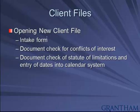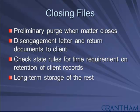When you open a new client file, you need to make sure that you have new forms, you check for conflicts of interest, you check the statute of limitations and enter dates into the calendar system, so you have all that information up close. And then when you close the file, you want to make sure that you have a disengagement letter that you have sent to the client and that you have in your client's files.